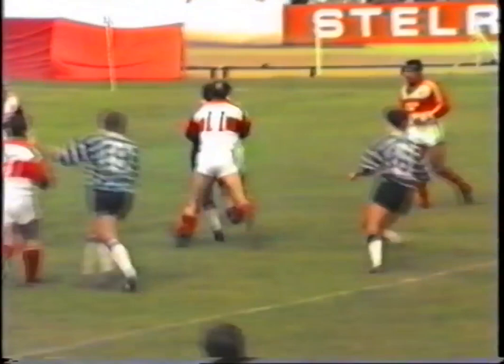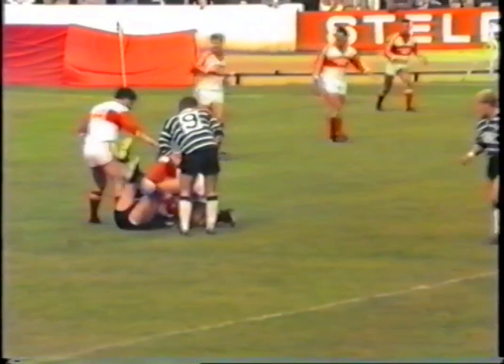He fell now to Jeff Grayson. Jeff Grayson going solo. Just couldn't get his pass away, being tackled there by number four, Mike Smith, helped out by Chris Burton. So it's Keith over the ball now to Derek Fox.